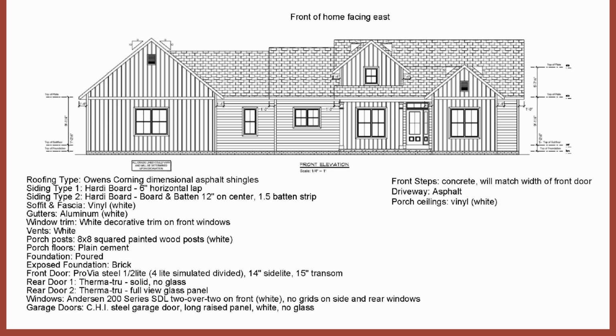And no side light at the front door. We're just going to have a single, I believe that's a 3/4 light that's drawn in there. Yes. Panel work is fine, and the transom above should have a single vertical divider in line with the door.